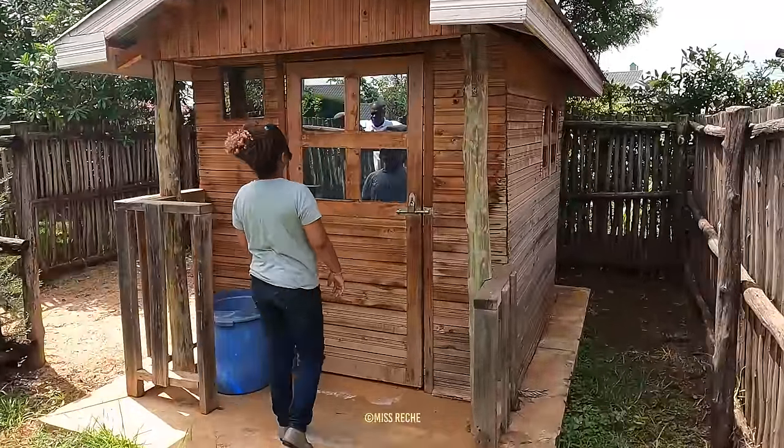Mama Selena, have you used this one before? No. When we first built, I've used it. Of course, when I lived here, all the years I've lived here, I've used this toilet. I used all public transportation. I did all the things.